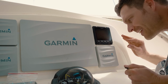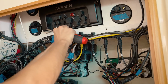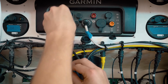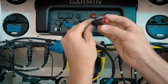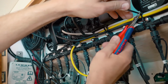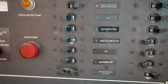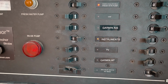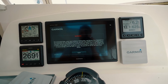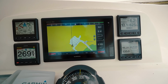So it's tight, but not too tight. Just enough for that gasket to seal. Okay. Okay, let's give it a go. Yeah? Seems to work.